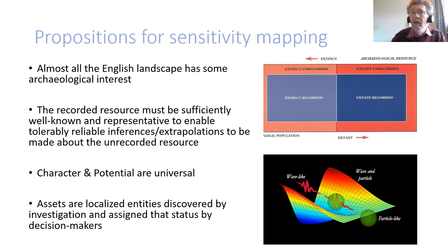Perhaps the most important one at the beginning is that, from the last 30 years of work, the idea that there are vast blank areas in the English landscape without any archaeological interest has been pretty well and truly falsified. So rather than coming at this from the assumption that we're looking for nuggets of archaeology within blank areas, we have to start from the proposition that essentially most of the English landscape has some archaeological interest, at the very least in finding out what's actually there. Even if it's not very much, relatively empty areas still have an interest.